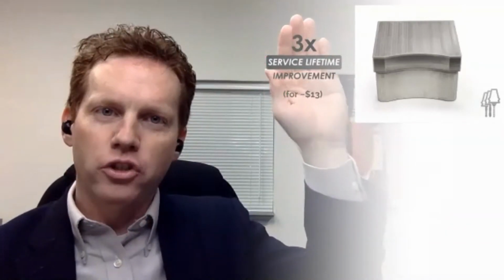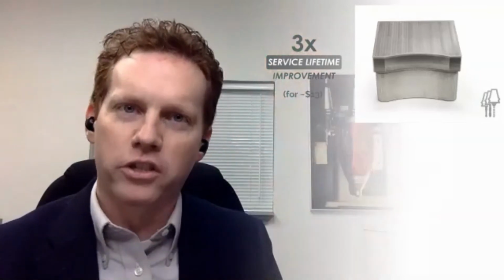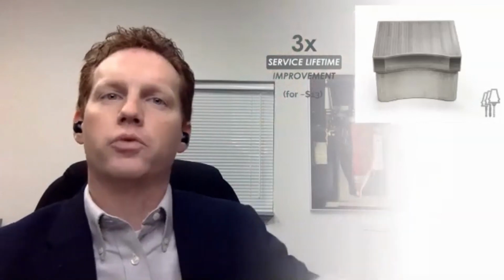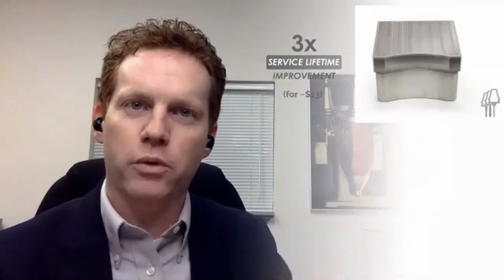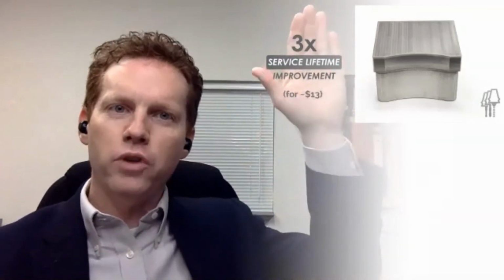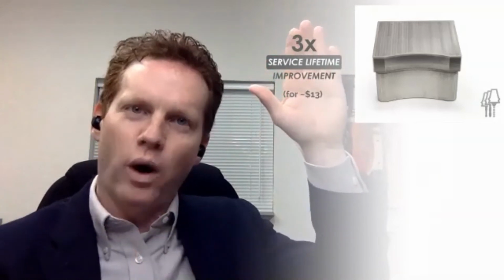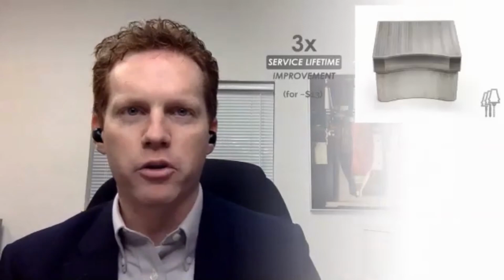Now, the cost to do that, if you see right here behind my hand, is about $13 US to add those hard edges. So if this particular tooling insert costs you, let's suppose, 50 to 150 US dollars to make, its sale price could be double that. Why would you not spend the additional $13 to be able to make something that lasts twice as long or 3 times as long? This approach enables a much higher value product, a longer performing product.